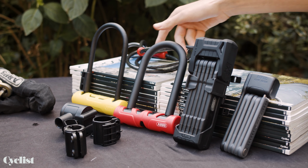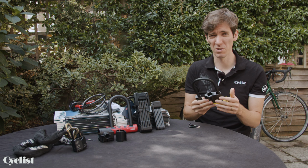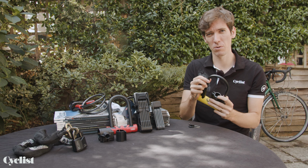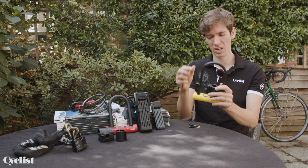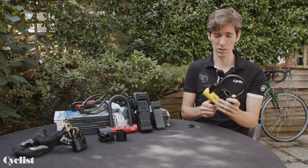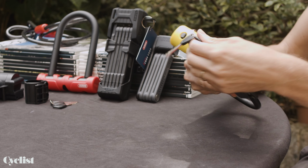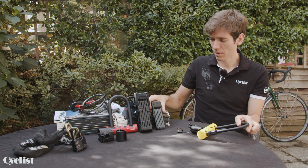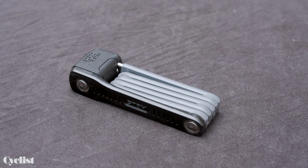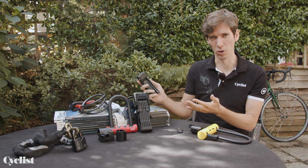Now further down the range we have the Abus 402 D-lock. This is only £29.99, so it's a bit more affordable. Also it's just palpably lighter. This is not going to be as secure against bolt croppers and that sort of thing. It's got a thinner metal shackle here, and the locking mechanism is just a bit smaller. But at the same time, this is a really decent lock to secure your bike for maybe a shorter period of time or a less expensive bike, and it just gets the job done. In a similar vein, the Abus Bordeaux Light is going to be a nice, quick solution to leaving your bike for a shorter period of time, but it's not going to offer the same security as these Sold Secure gold locks.